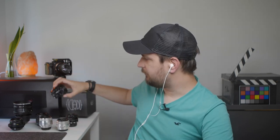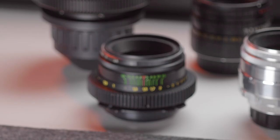But then they went to the Helios 44-2, and there are quite a few versions of that. Like this one is a zebra one. It's quite an early one. Then this is just all black with white markings. Again, quite an early one. It also depends which factory they were made in. That will have a slightly different color scheme. One of the most popular is the yellow and green marked one.